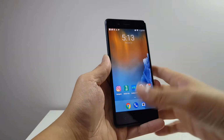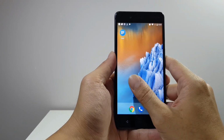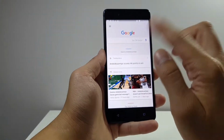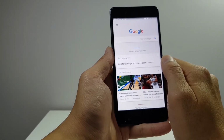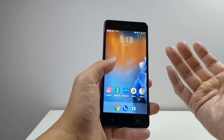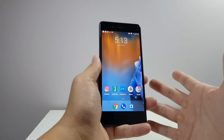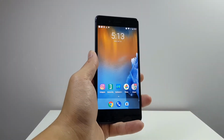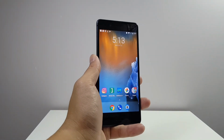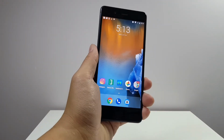Otherwise, because the Nokia 8 runs pure stock Android, there are no gimmicks at all. So you see everything is very clean. You do get the Google Now card when you swipe to the right, but otherwise that's it. There is no double tap the screen to put it to sleep, no double tap to wake. You can't draw a gesture to turn on the flashlight. All the stuff that you might be used to from LG or Xiaomi devices, you cannot do here. This is just a very plain phone that just works.